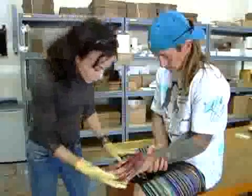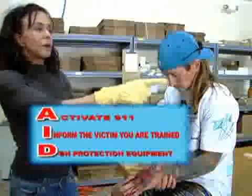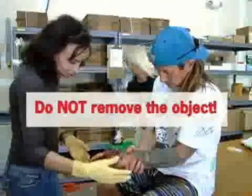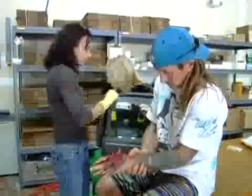If there is a large object penetrating the skin, carry out the acronym AID. Do not remove the object. If the object is removed, it could become immediately life-threatening, as it may be stemming the flow of an artery.